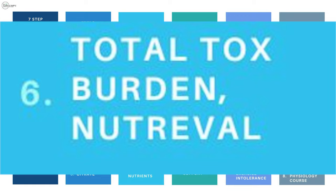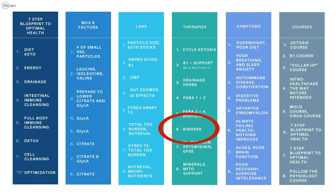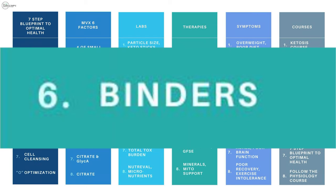Mold tries to kill you. So what supplements do you take to reduce the toxicity out of your body? The answer is binders. And my favorite binders come from a company called Cellcore Biosciences. They also make Para 1, 2, 3, and 4. But the binders from Cellcore are smart and the technology behind them is fantastic.